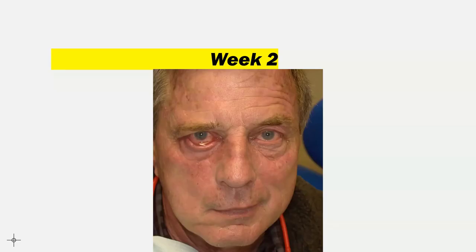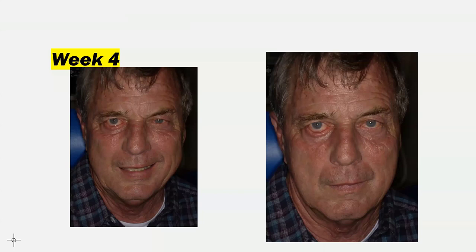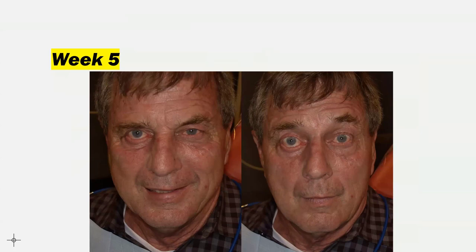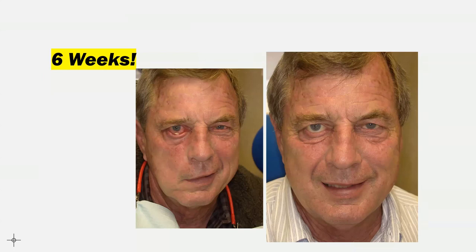Week two, maybe some slight improvement. Maybe I'm imagining it. Week three, now I'm seeing, okay, we're getting better. Week four, Kurt says he's getting much better, still can't close his eye. Week five, he's able to open his eye wider and he's in a better mood. And week six, Kurt can close his eye and he's in a jolly old mood. So, 6 weeks before and after using a diode to treat.